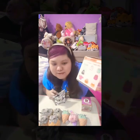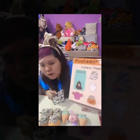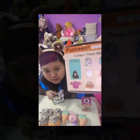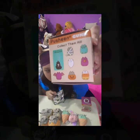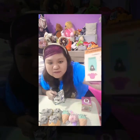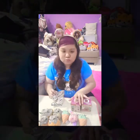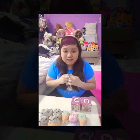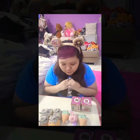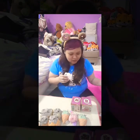Okay, I really wanted the bat one. The ghost one. The white ghost one. The mummy one. The bat, the mummy, and the ghost. I really want these 3. I don't mind getting the rest, but I just want these 3. It has to be these 3. Anyway, I think I got one that I wanted. The ghost one?